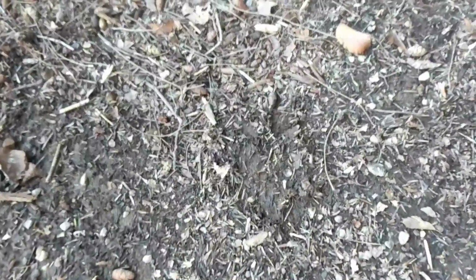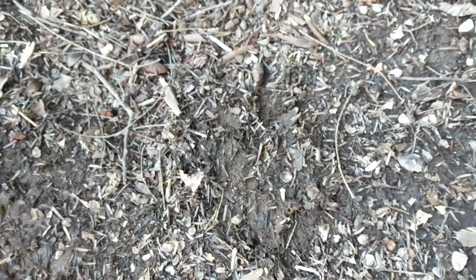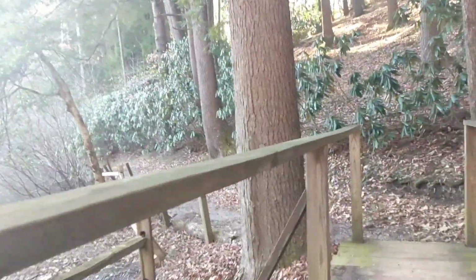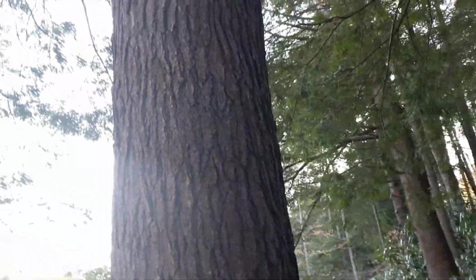Hey folks, I mentioned the caretaker telling me about a bear turning over a dumpster a night or two ago. Is that a bear print? Can you even see it on my camera? Huh. Well. Let's walk over here, maybe we can find whatever did it. Nah, I'm just joking. I don't want to find whatever did it.